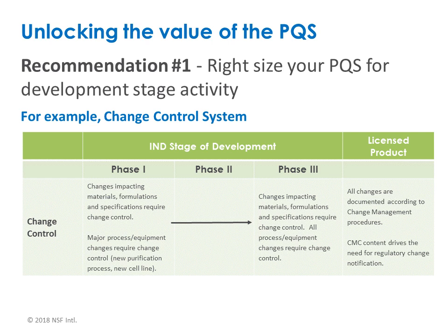But it's important that we dig further, and this is the recommendation I'd like to put forward, that you can take Q10, essentially proceduralize it for elements such as change control, and be very specific about what you're expecting at various phases of development. I've done this, and it works quite well, whereby when you get to phase 3, if you note in the second line, all process equipment changes would require change control. So you basically formalize things by phase 3. Clearly, when you've got a licensed product, changes are going through the typical change management procedures, and the CMC content drives the need for regulatory change notification.